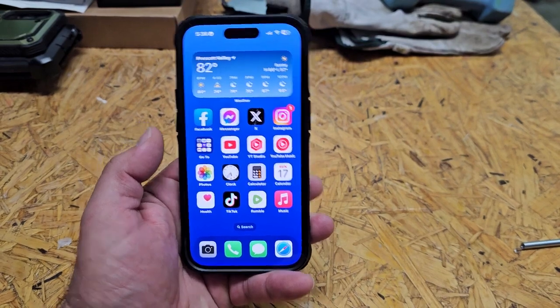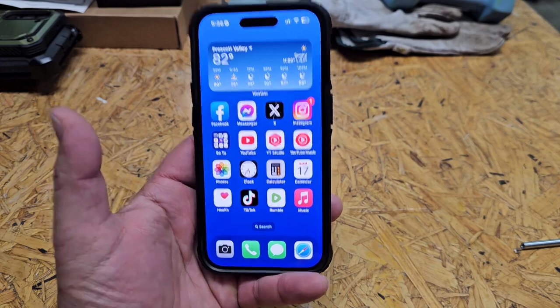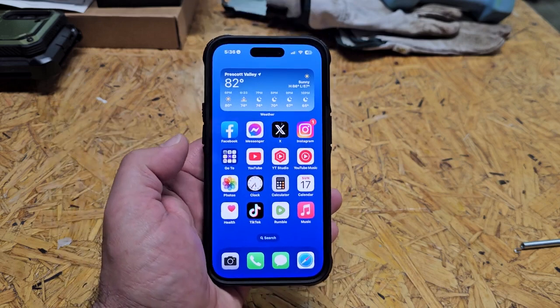Hey, what's happening, everybody? I wanted to show you which apps I am using on my iPhone 14 Pro and what apps I am going to be using on my upcoming iPhone 15 Pro.